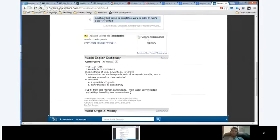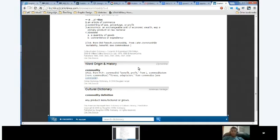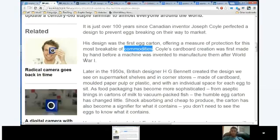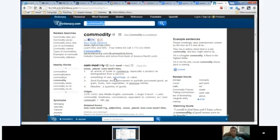Let's see. A commodity. I'm trying to think of how to best use it in a sentence. So let's see how the article is. His design was the first egg carton, offering a measure of protection for this most breakable of commodities. So here, the eggs are kind of like a trade, which is how the definition describes it. An article of trade. So eggs, it's a product. Eggs are a product that you might trade, that you might sell. So it's a commodity.